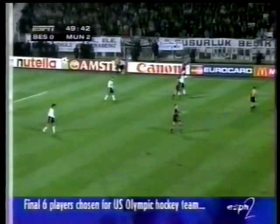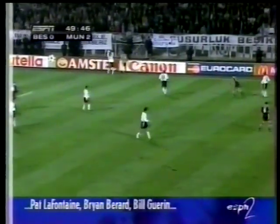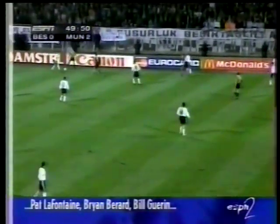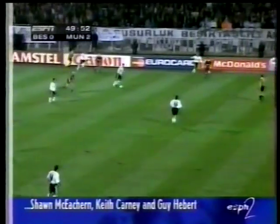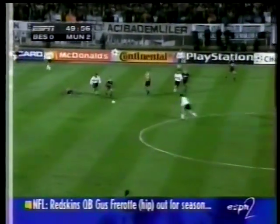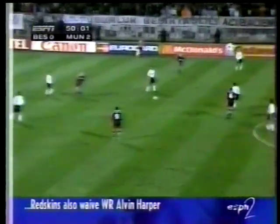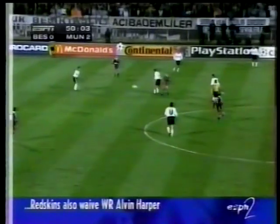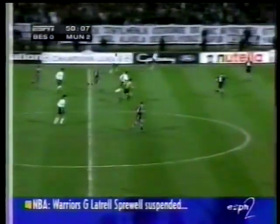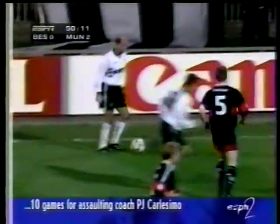On the far side now for Besiktas. Both managers have got their substitutes warming up. I think if Amokachi does come on, they'll play with three up front and try and use his speed to unhinge the defense for Bayern Munich, because Amokachi is very quick and very strong. Maybe he'll take some of the weight off Oktay up there. Well, Oktay is really a bit of a lone battler up there at the moment.